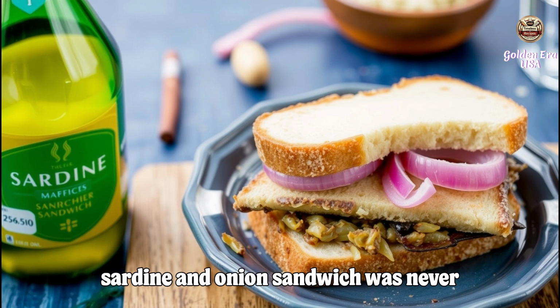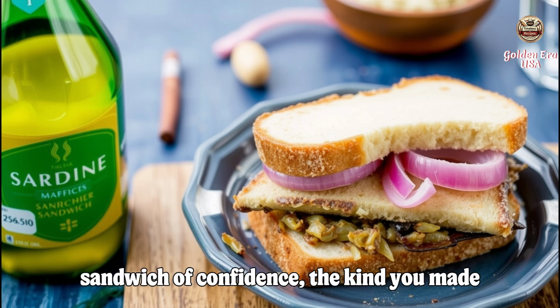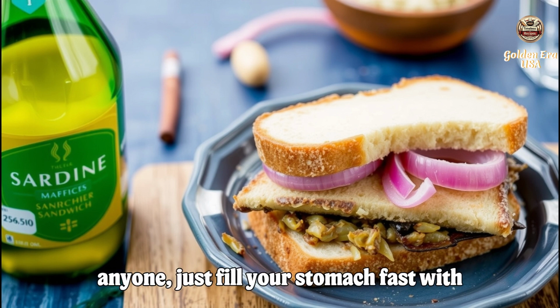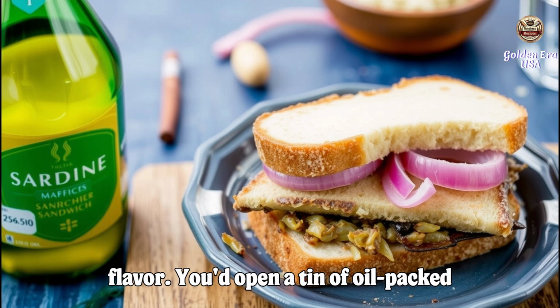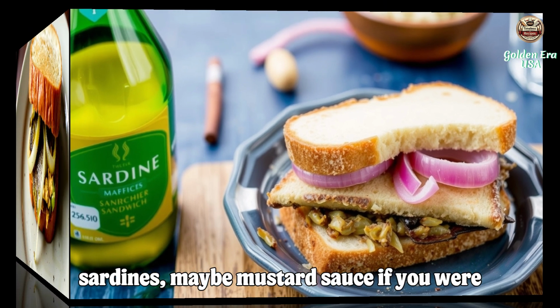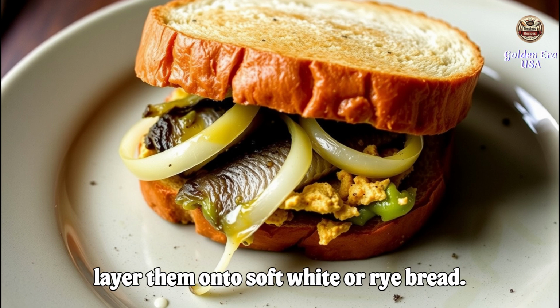The sardine and onion sandwich was never meant to please the masses. It was a sandwich of confidence, the kind you made when you weren't trying to impress anyone. Just fill your stomach fast with something cheap, salty, and packed with flavor. You'd open a tin of oil-packed sardines, maybe mustard sauce if you were lucky, mash them gently with a fork, and layer them onto soft white or rye bread.